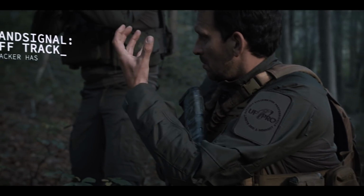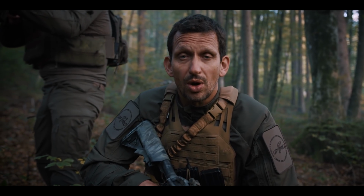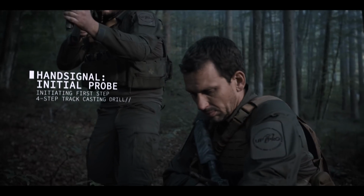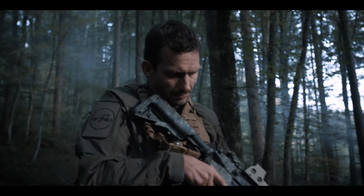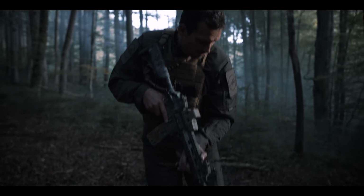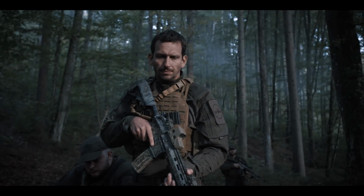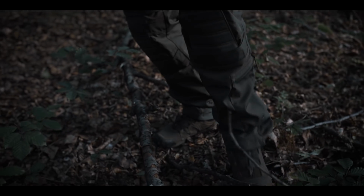So I've indicated now that I've lost the track. The first step that I'm going to do is called the initial probe. From where I am at the last definite sign, I'm going to look at openings where our quarry could have gone through. And I'm going to probe those from this position, which means I'm going to move out 3 to 5 meters in a straight line and check for any sign. I'll keep doing that for about 3 times, and hopefully I re-establish the sign. If I do find the sign, I'm going to indicate on track to my team, and we're ready to move.